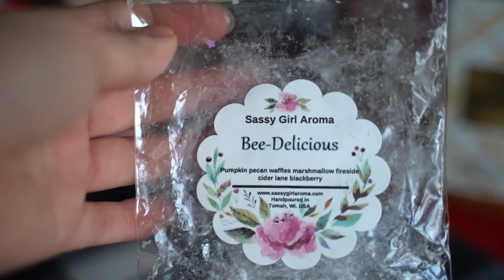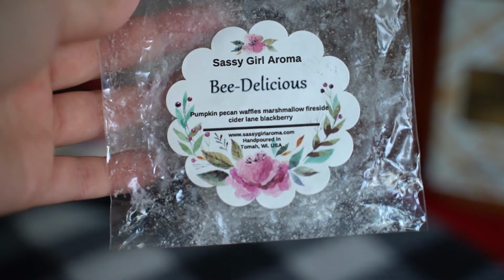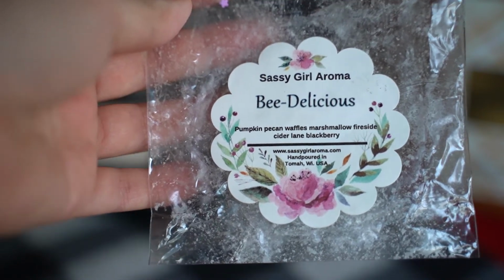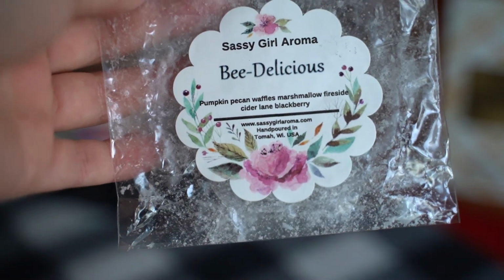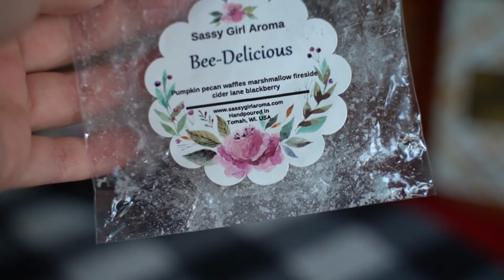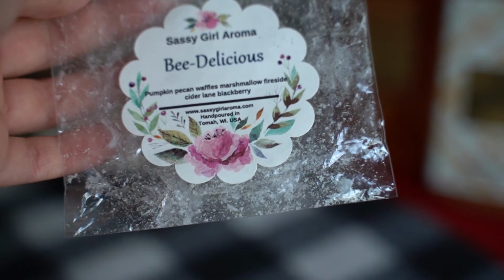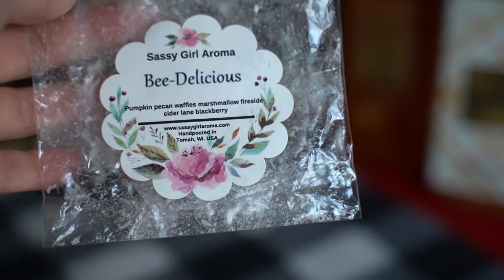So the next one here is Sassy Girl Aroma. This is Be Delicious from one of her samplers. It was pumpkin pecan waffles, marshmallow fireside, cider lane, and blackberry. This one was really nice. However, I will say this. Pumpkin pecan waffles for me is a scent that I used to despise. I wouldn't get it in anything. I would avoid it in any blends, just because I think the waffle note can sometimes make me nauseous. I don't know. But this one was okay.